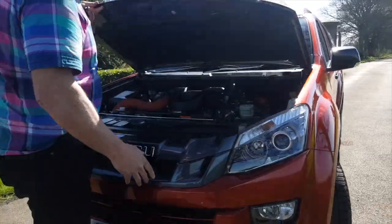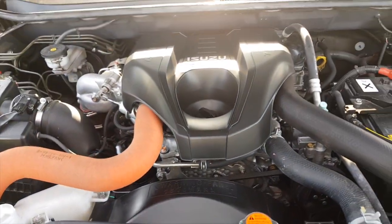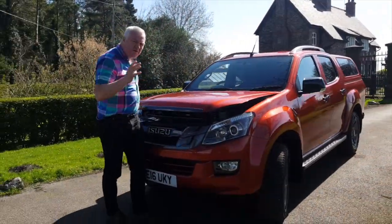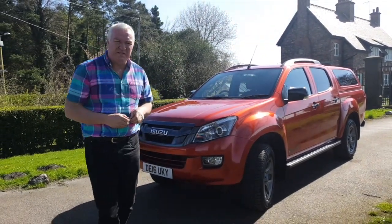But let's go and have a little look at the engine. It does look terribly smart, all its greys and blacks. There's that 2.5 litre diesel unit. It runs, drives, and behaves itself perfectly. It's extremely good to drive. Don't quote me on this, but I think this is probably the same vehicle as the Ford Ranger. It looks extremely similar to me.